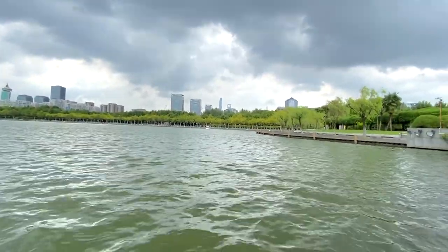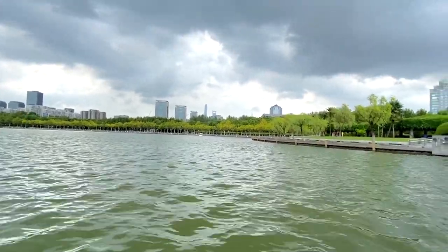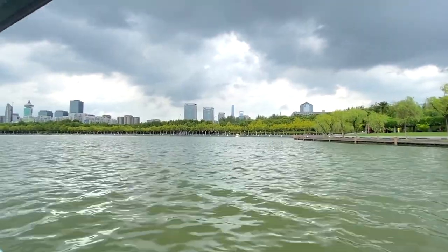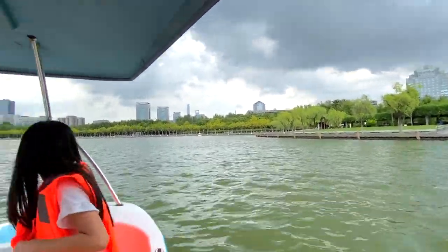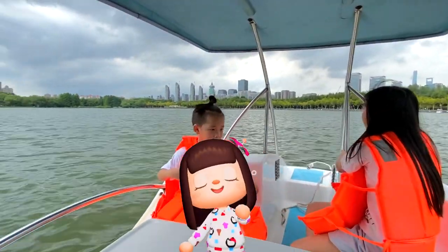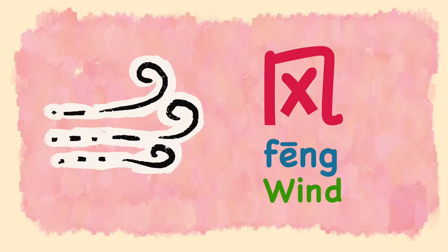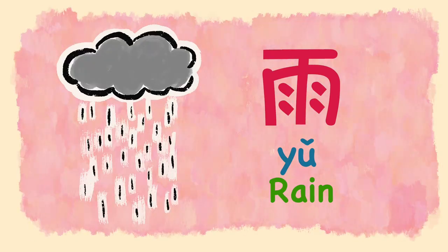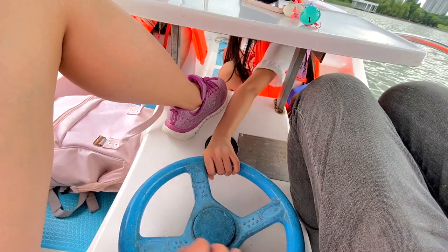Shanghai. Look, Pearl Tower. We take the boat to the middle of the lake. The wind is strong because it looks like it's going to rain. But it's very relaxing to just float in a boat, enjoying the nature. Fēng, wind. Yǔ, rain.